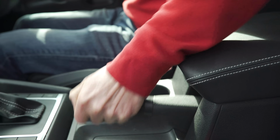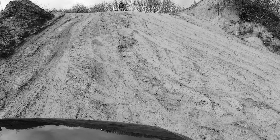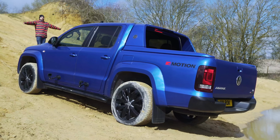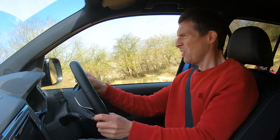Finally then, the VW Amarok. Make sure I take the handbrake off for this one. It's got to beat 4.77 seconds. Will it do it? Let's find out. 3, 2, 1.